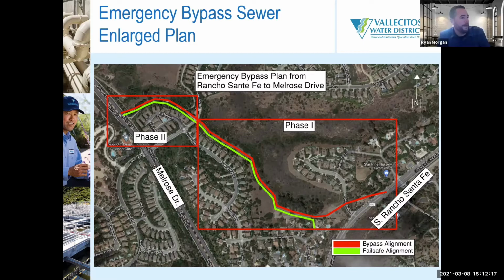The line in green is the fail-safe alignment, which comes from Meadowlark. Fail-safe conveys recycled water to the ocean outfall. The bypass conveys raw sewage influent that's coming in from lift station 1. It's actually a relief sewer, sending influent flows away from Meadowlark and on to Encina through the land outfall. So one conveys recycled, the other conveys raw sewage.